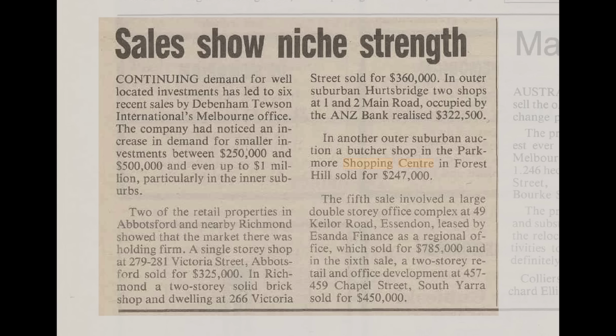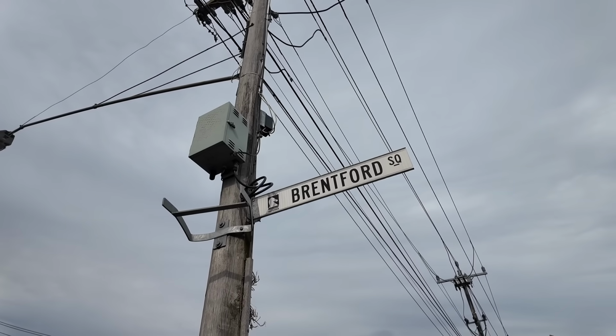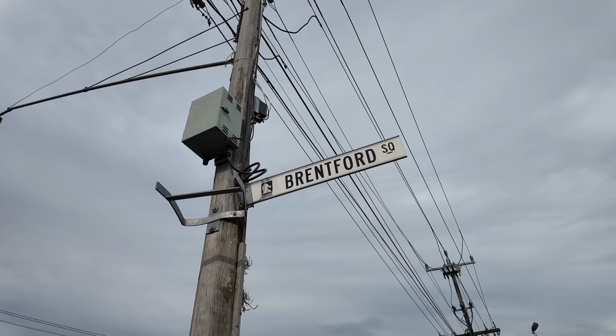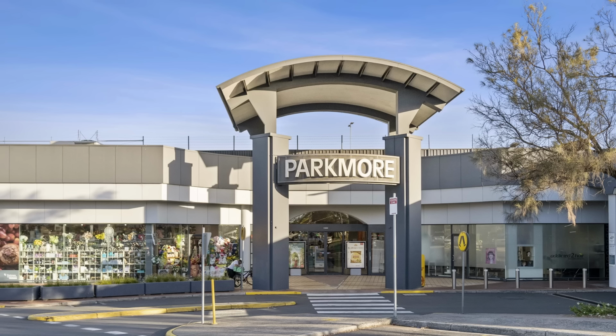At this time, Brentford Square was actually called Parkmore Shopping Centre. This was a name sometimes used to refer to this locality around Forest Hill and Vermont, named after the nearby residential subdivision called Parkmore Estate. The name was changed sometime in 1967 to Brentford Square, although I can't find out exactly why. The shopping centre today called Parkmore, located in Keysborough, opened in 1974, so I don't think there's a connection here.